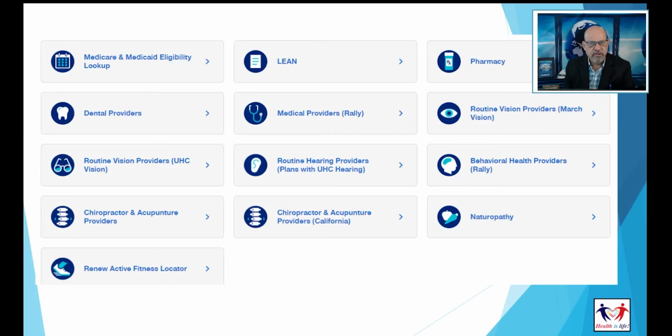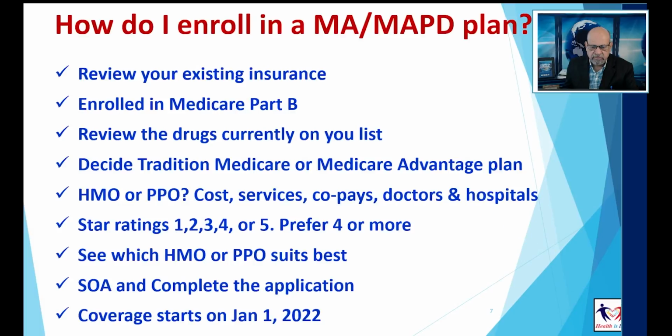It reduces your cost, but also comes with some limitations: you may need to have a primary doctor if you belong to an HMO. You may need a referral, and you may need authorization. You have to see doctors within the network. So those are some of the limitations of the Medicare Advantage plan.